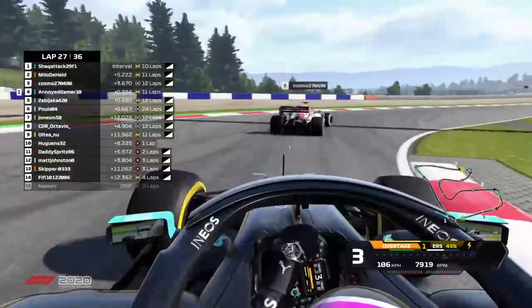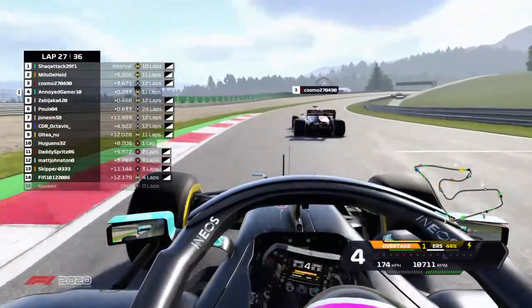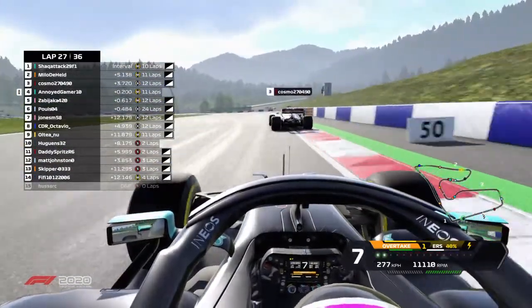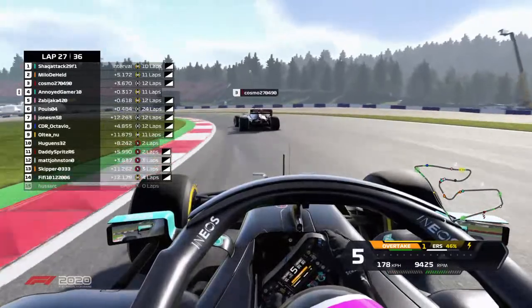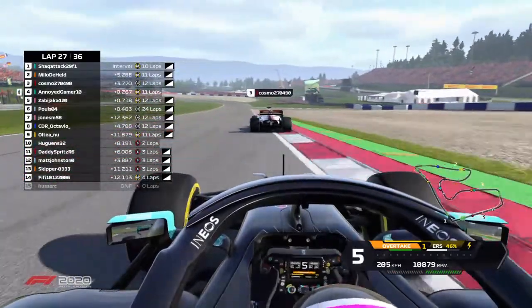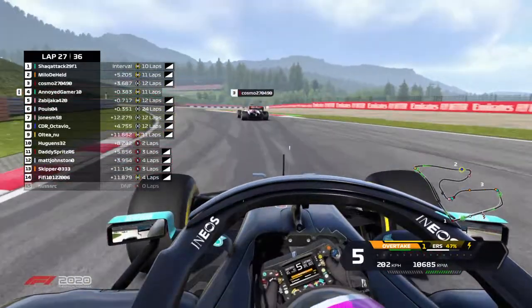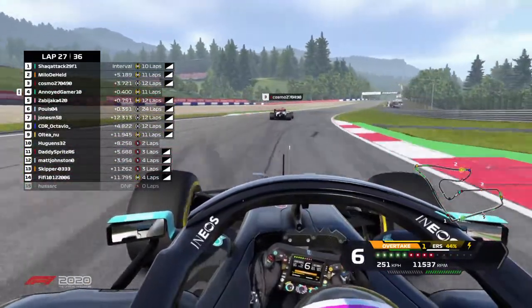Probably one of the worst tracks for penalties you would imagine on the game. There's quite a lot of corners. You can just run that little bit wide, and we're coming up to one of them, which is so easy to do. Running wide on the exit of turn 6, and actually the next one as well, turn 7 through turn 8.